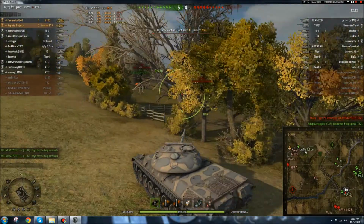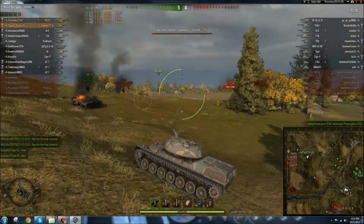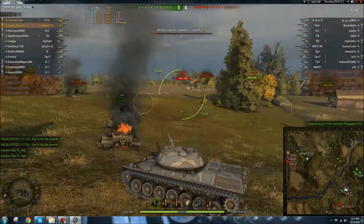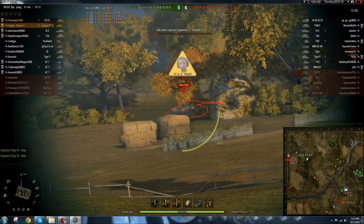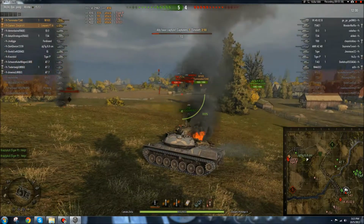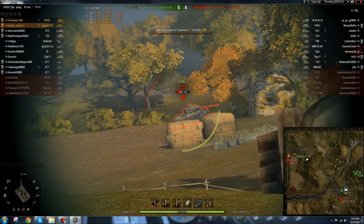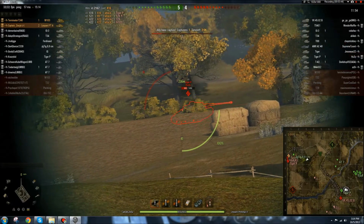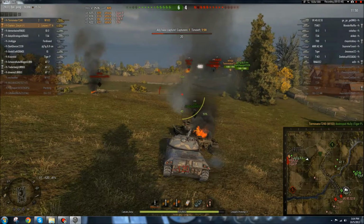Our T-32 is complaining. I decide that I'm going to swing around onto the hill, and Terminator can go close combat with those guys using his M103, which has really, really good DPM and has the armor to stand up to those guys. So he's got the tools for the close fight. I don't. So I'm using the wreck of the dead T-32 to take cover and just pummeling the Tiger P.